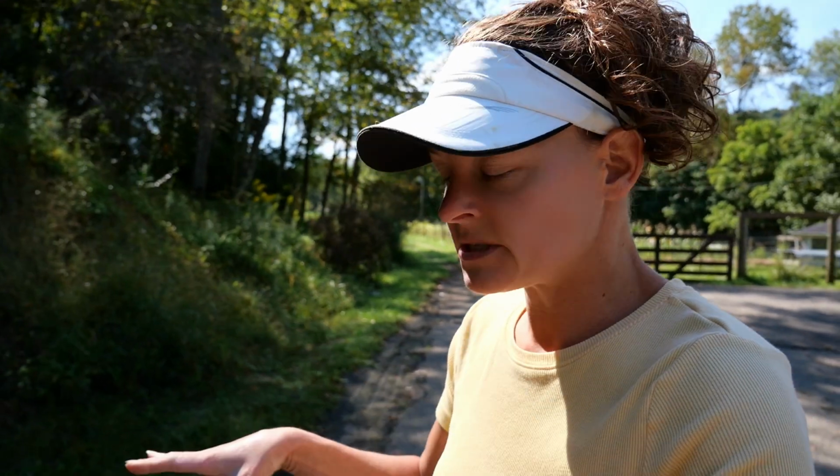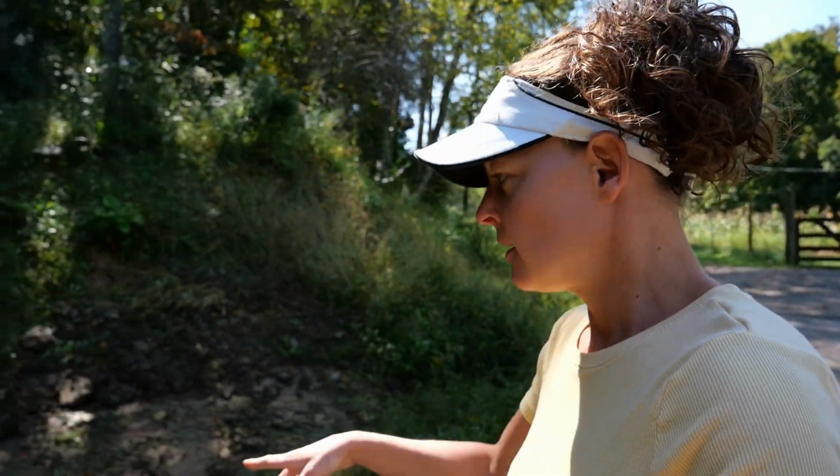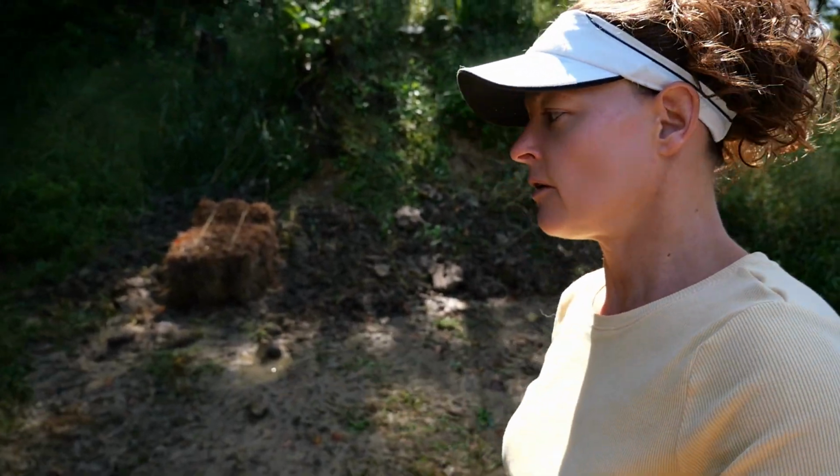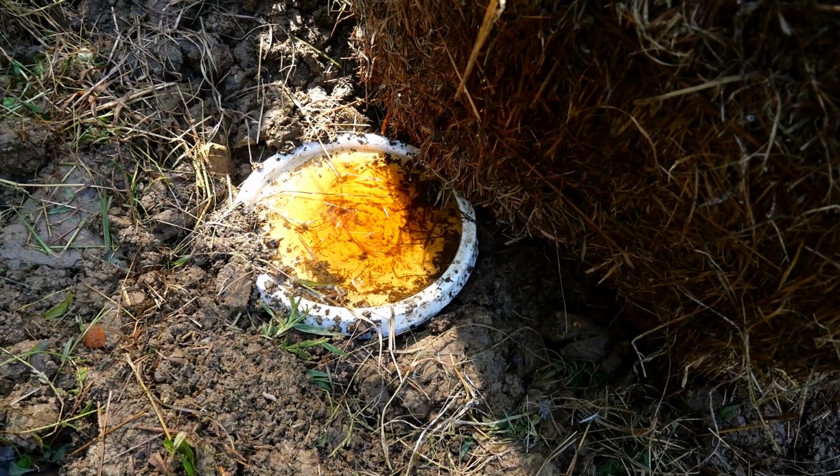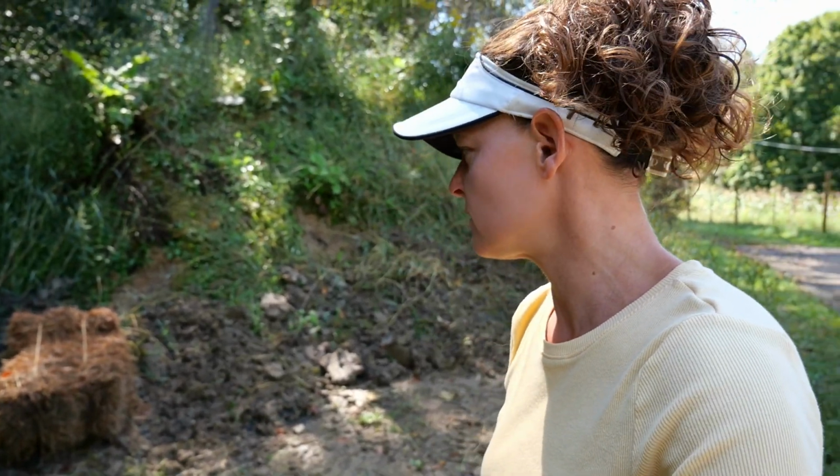This year, for saving our seed potatoes, we put our potatoes in a bucket and then Glenn buried the bucket right there, and we put a bale of hay on top of it because the lid actually isn't buried, and we're hoping that this is going to act like a root cellar.